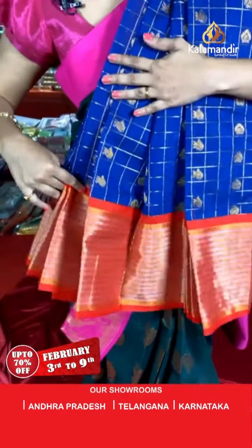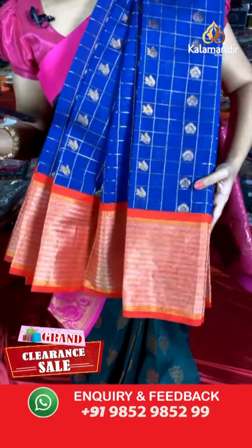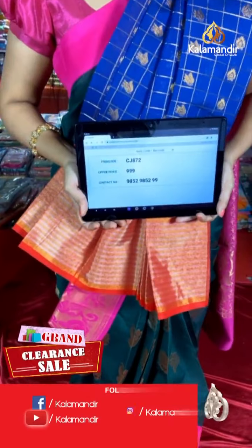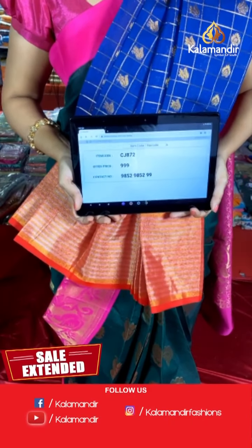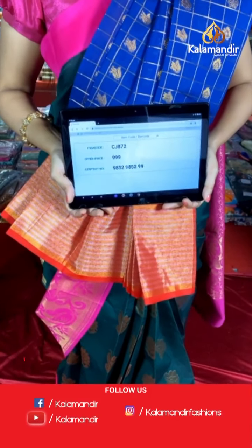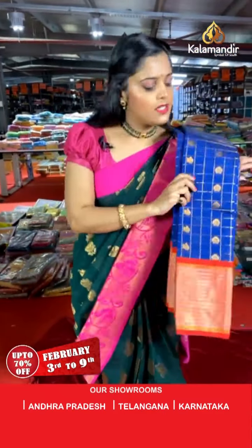Extremely traditional combination here. Checks and butties on the entire body, silver zari and gold zari mix work. Pricing details: the saree code is CJ872 and offer price 999 rupees. To place an order, please take a screenshot and send it to our WhatsApp number 9852985299. Let's move ahead and check out some more sarees.